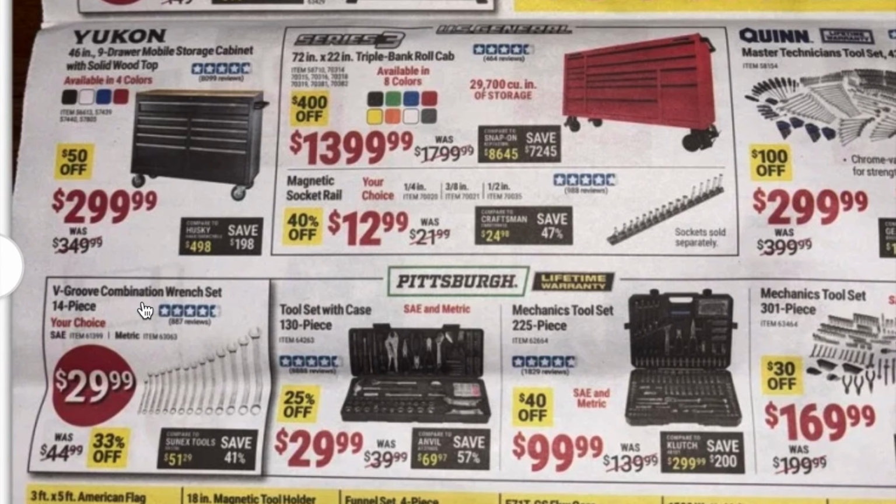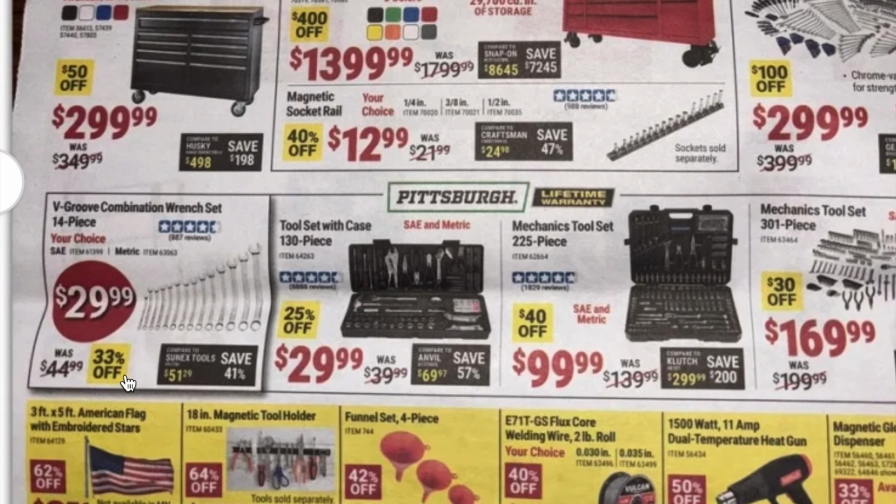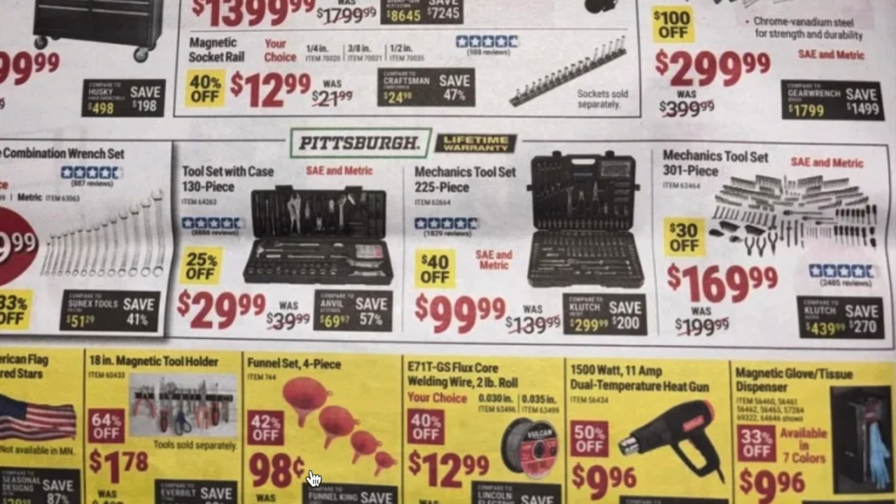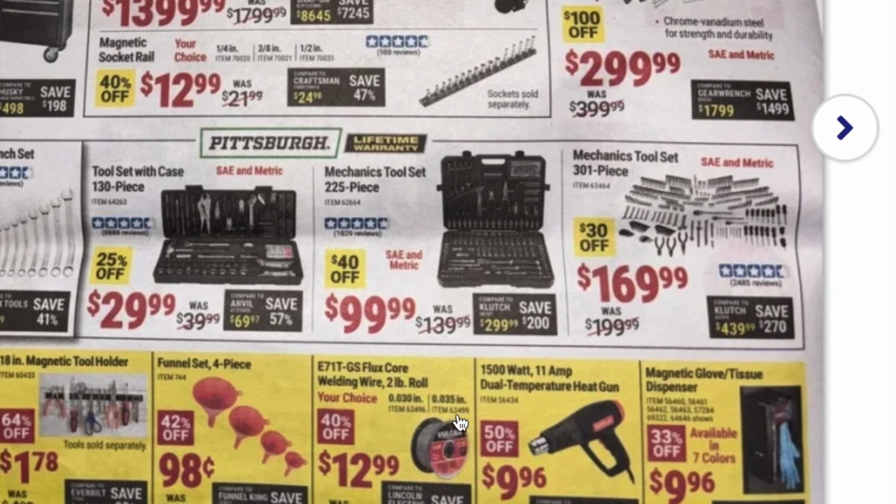Then we also have the V-Groove Combination Wrench Set 14-piece here for $30. Again, another solid deal. We have the American Flag Magnetic Tool Holder. I think that's a really cool thing to grab. Funnel set here, 4-piece, 98 cents. We also have the Welding Wire. Pretty good deal if you're going to be grabbing some of these things. You can grab this for 40% off. Heat gun, always recommend you grab one of these at one of these type sales because you don't use a heat gun often, but it's always great to have one. And then also the glove and tissue dispenser for $10 here is 33% off as well.